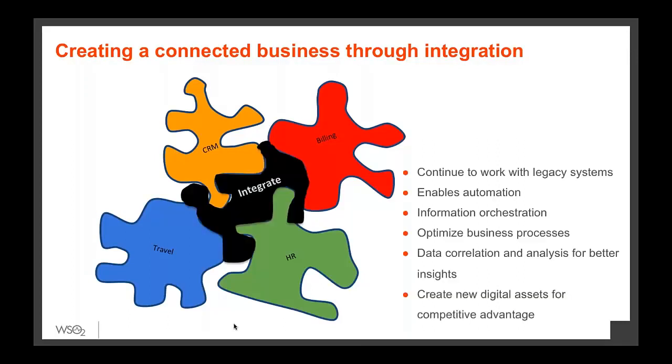Going a bit deeper into that, it's basically talking about creating a connected business through integrating what you have, and effectively creating an integration layer that's a glue between the systems. It will help you run your business processes across the different disparate systems in your organization, which will in turn help you orchestrate data across systems, and which in turn will enable automation of those business processes, and improve efficiency and optimize most of the processes that you do.